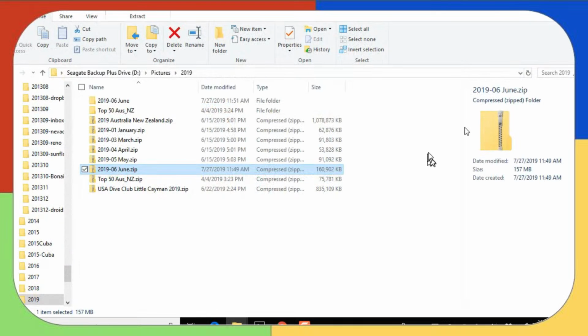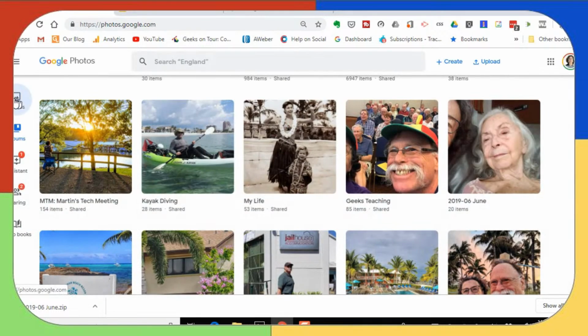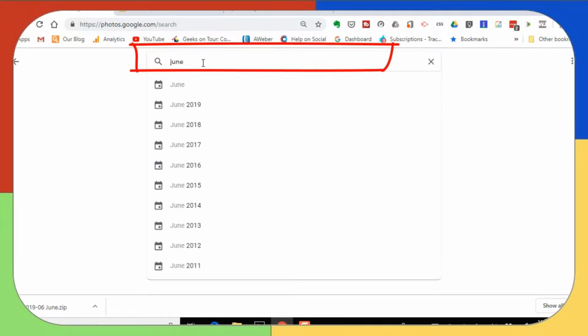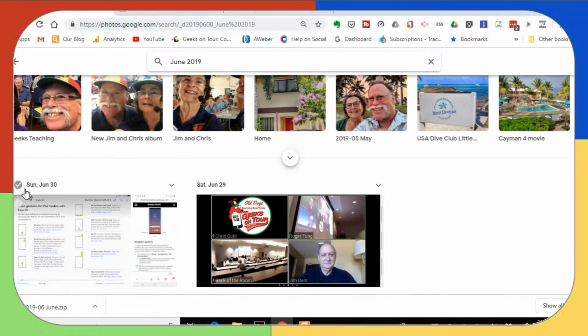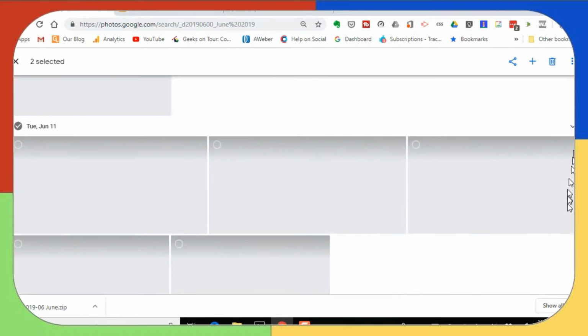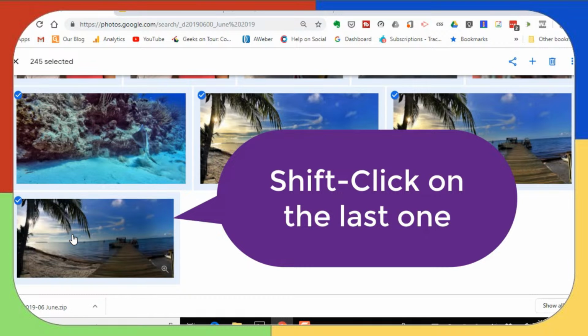Last thing, what if you don't make albums? So you don't have an album for June, but you still want to make a zip file, a backup of all your June photos. You can just search for June 2019, then you click on the first one, and then you go all the way down to the bottom, and you shift click on the last one.